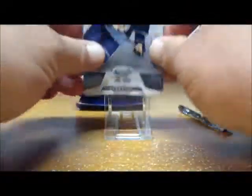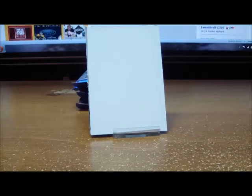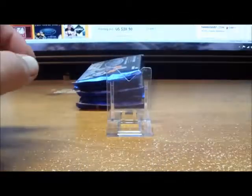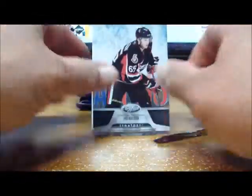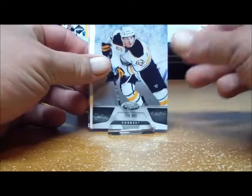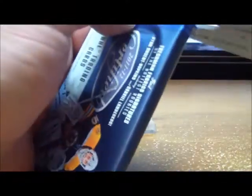Next pack, we have for the Detroit Red Wings a gold team of Nick Lindstrom, not numbered, for Detroit. Excuse me. Nick Lindstrom, spacer and base. Base, spacer, and a base. So we got our skunk pack here certified.